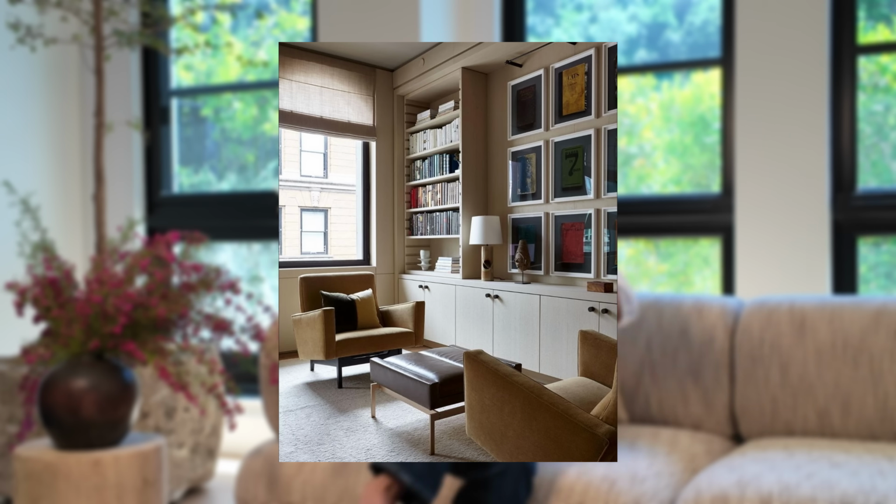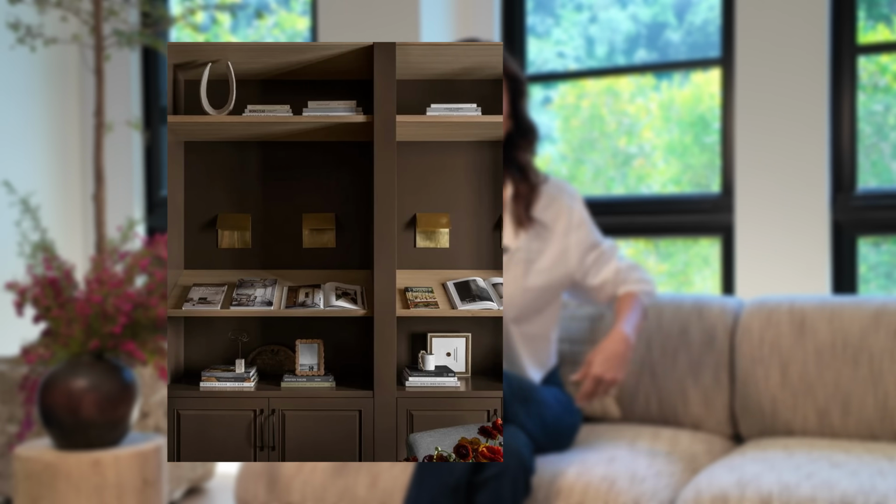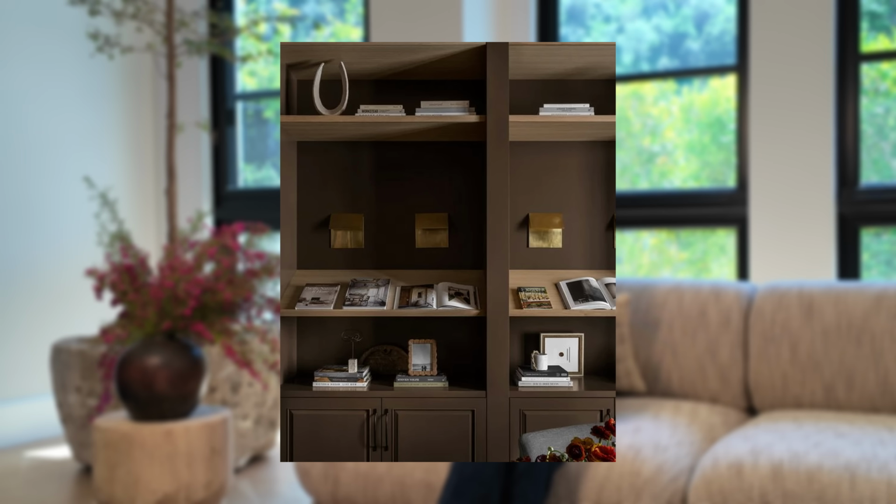So most builder grade homes are designed with function in mind, but they often lack unique storage solutions. So adding built-ins, you'll notice that most builder grade homes don't have a lot of built-ins because built-ins are expensive and most builders just want to get their money and run.